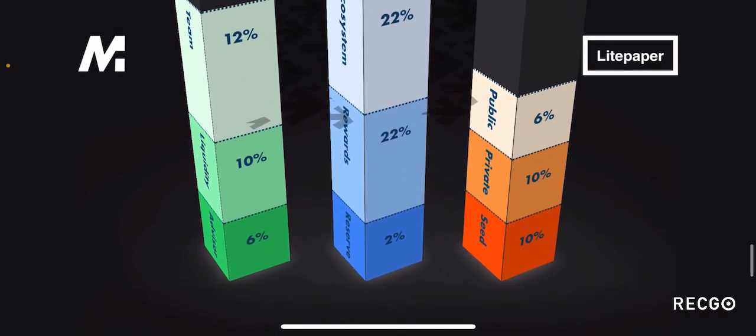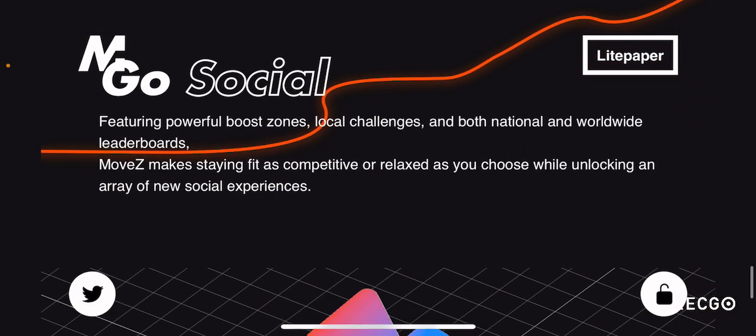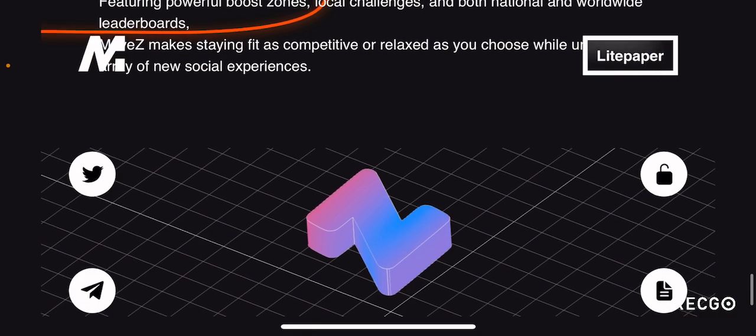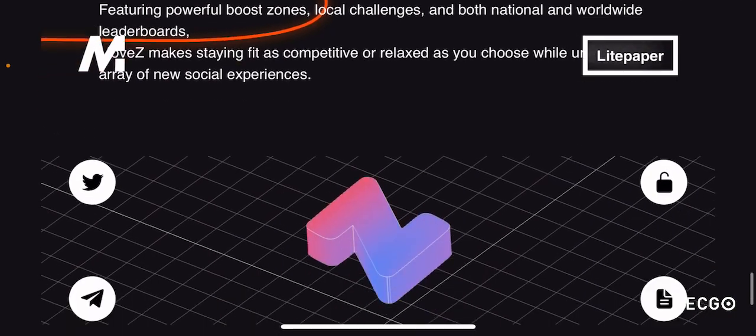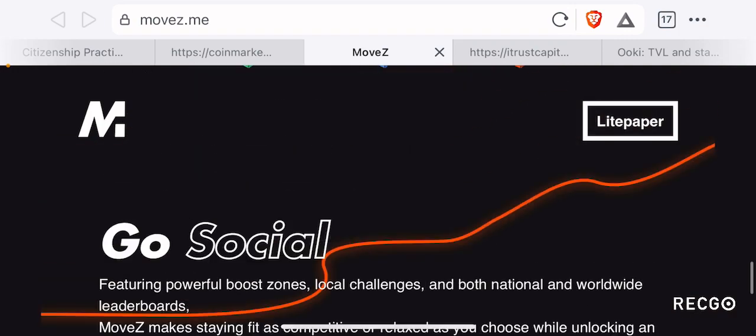So if you scroll further below, you can go social. They have their social media information on the bottom along with their cool logo. It's a pretty cool website overall, very nice to see visually what they're trying to do and how they're trying to make it work with their platform, right?